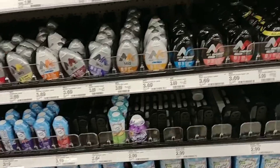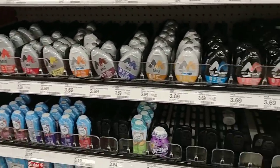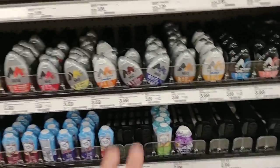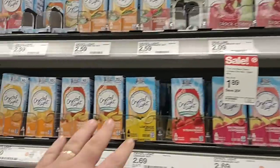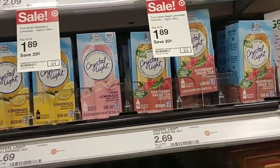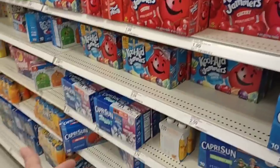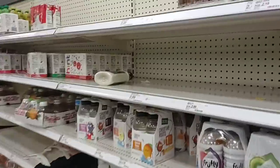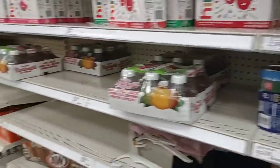Okay, so this is something interesting. A lot of people were asking about additives that you add into your waters. They said that they're running really low on these. I do see a lot missing. I never usually buy this stuff, but I wanted to show you guys. It does look like they have the Crystal Light packets, though, that people said were missing. Looks like they have a lot of these. They do seem to have a good amount of the Kool-Aid Jammers and Capri Suns. Just kind of showing what they got right now.